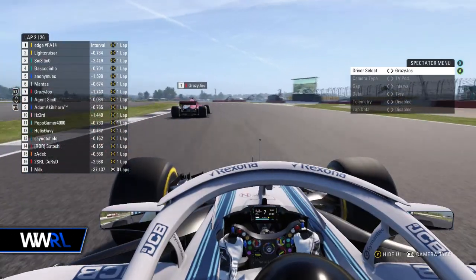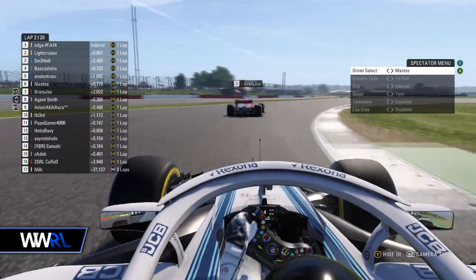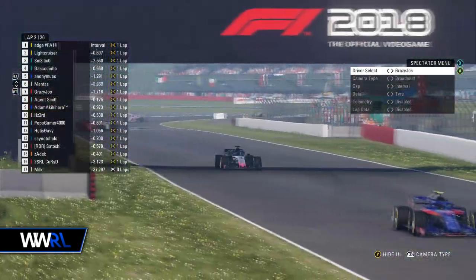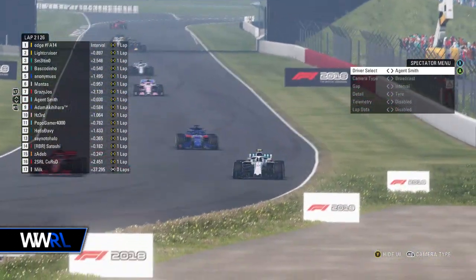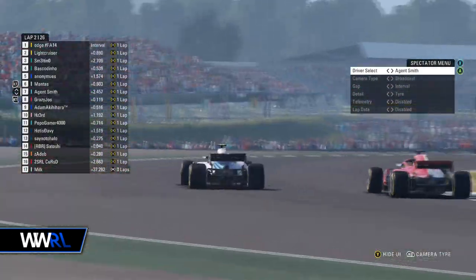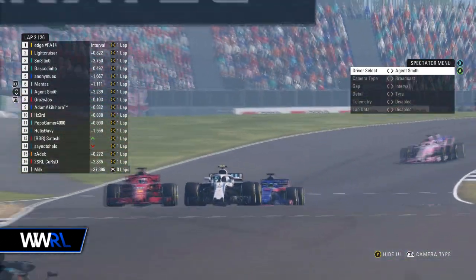That's a Williams and Ferrari going side by side. Agent Smith can't quite pull it off though, and Crazy Oss just about manages to hold on for the time being. Well, Agent Smith down the hangar straight, all great momentum coming through Chapel, and they're going wheel to wheel into Stowe Corner. Crazy Oss with the inside line, but that doesn't stop Agent Smith going right round the outside, and he makes a clean move past the Ferrari up into 7th place.